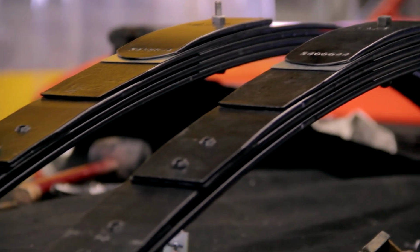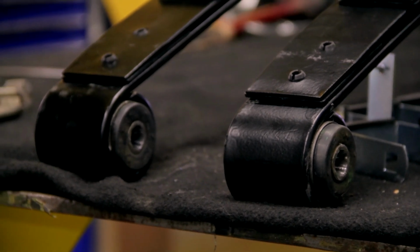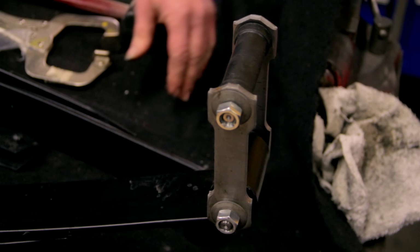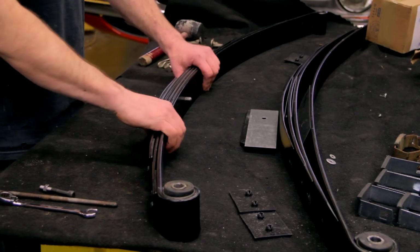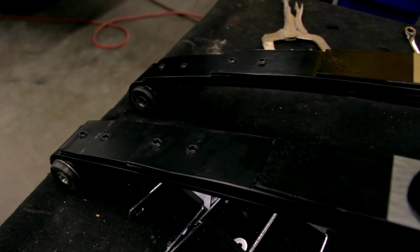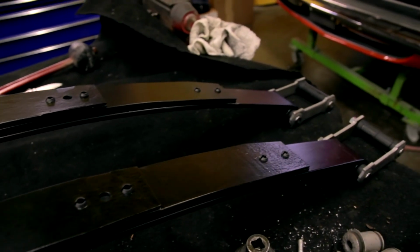Okay, this is our rear shackle. It goes through the rear of the spring. This is the part right here that goes through the rear frame rail that attaches everything to the car. And that's designed to move so that it allows the rear suspension to travel. So this one's done. I'll go ahead and do the next one, and then I'll roll it over to the housing and we'll get her bolted up and put her underneath the car.